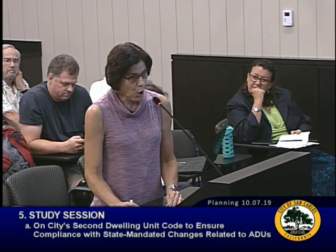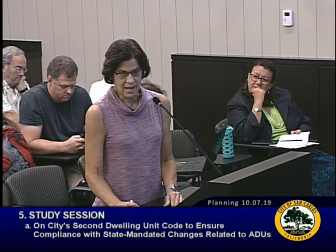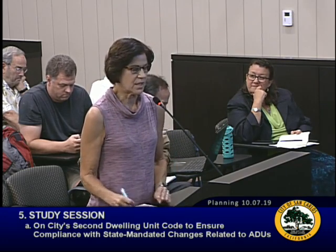I would like and hope that you would consider adding a requirement that there be more on-site, off-the-street parking for these ADUs so that our streets can be safe.